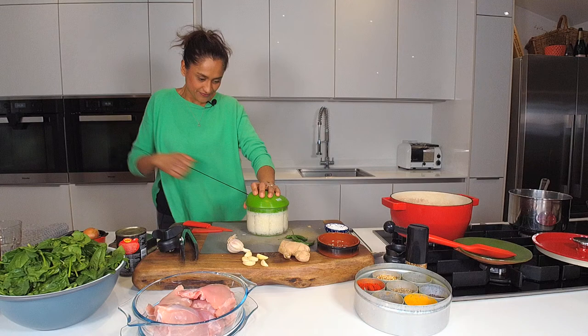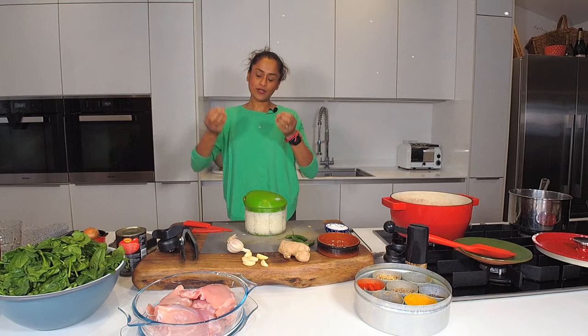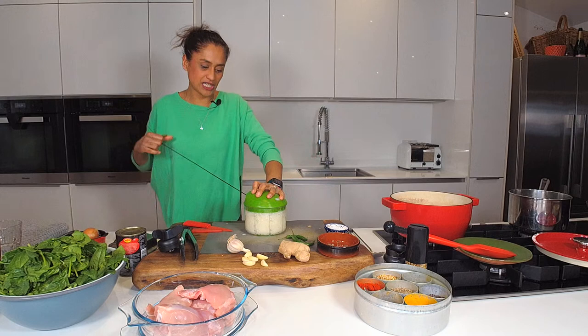And ideally with this dish, we want to get our onions as fine as possible. So if you are chopping them, try and get them really, really fine, because when you put that in with the spinach, you want it all to be quite a smooth sauce. You don't want great big chunky bits of onion in there. And I'll show you what it looks like.